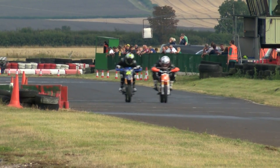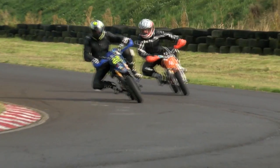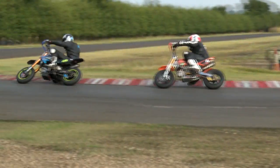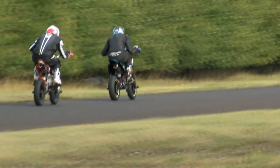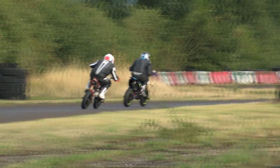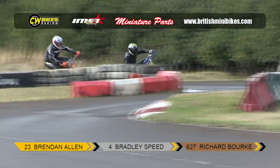So now it looks like Brendan Allen is really starting to put the pressure on. He goes down the inside of Bradley Speed into the hairpin. Now, can he make the pass stick? It looks like he does. So Brendan Allen, with an outbraking move into the first corner, takes the lead. And let's see what Bradley Speed can do. He's now down to 2nd place.